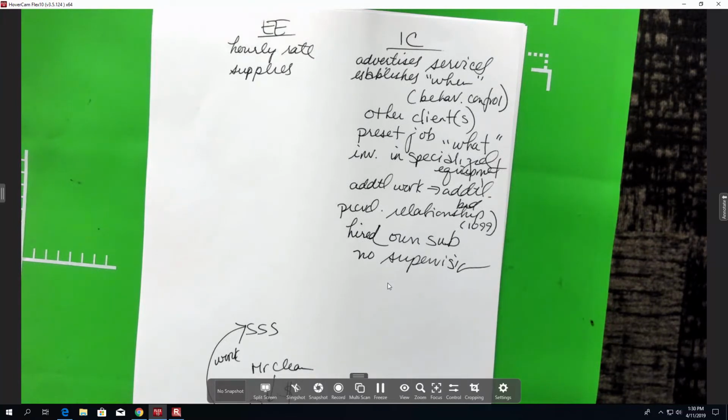What's the fourth case study? Oh, exempt versus non-exempt. And if you don't know what that means, better go figure that out.